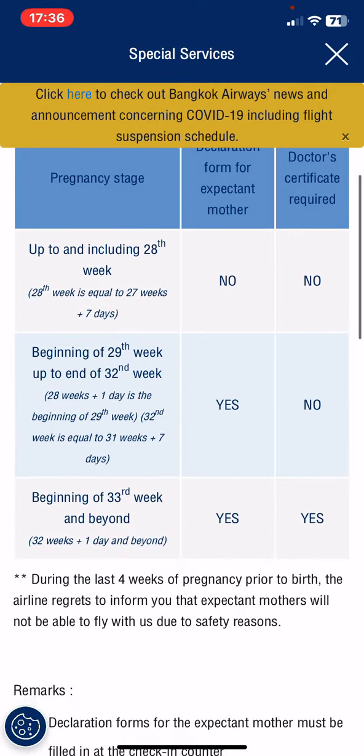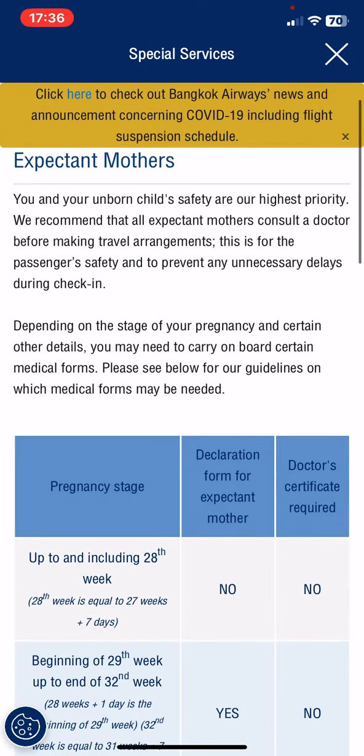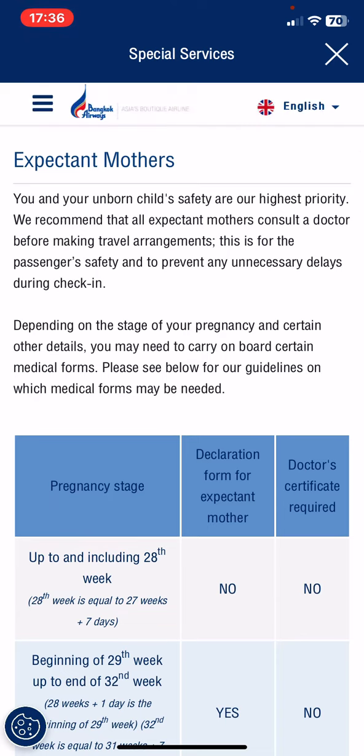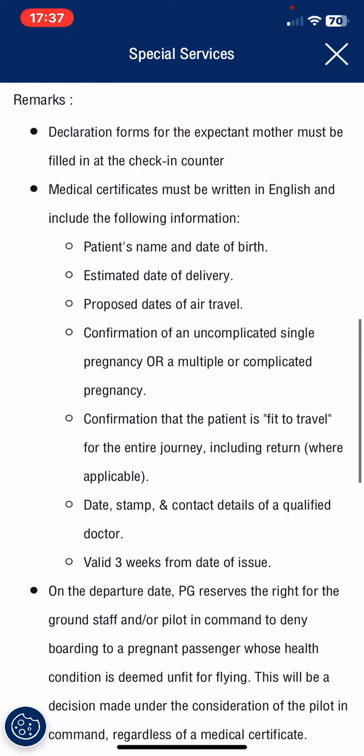And here is a very detailed description for traveling with an expectant mother. So yeah, you will find everything here.